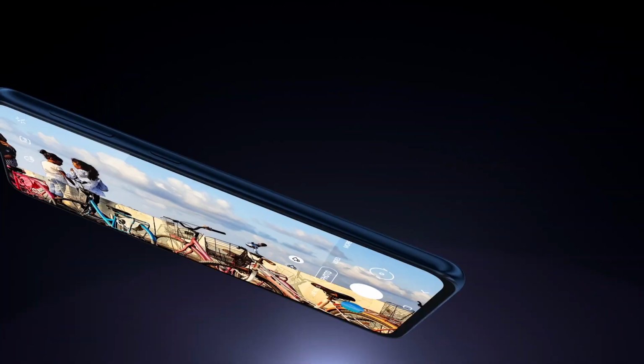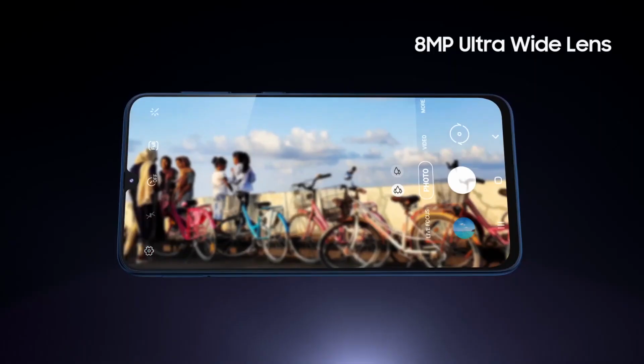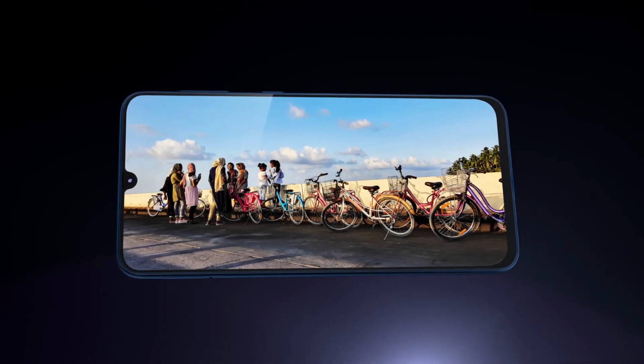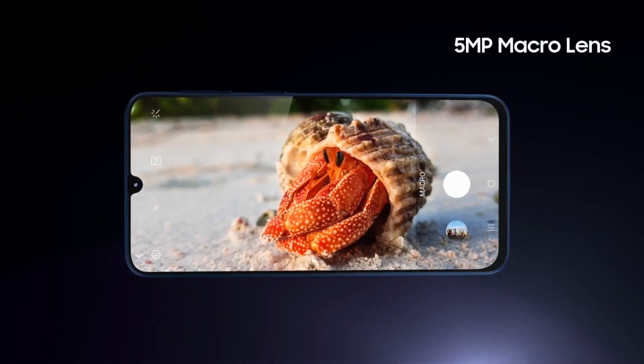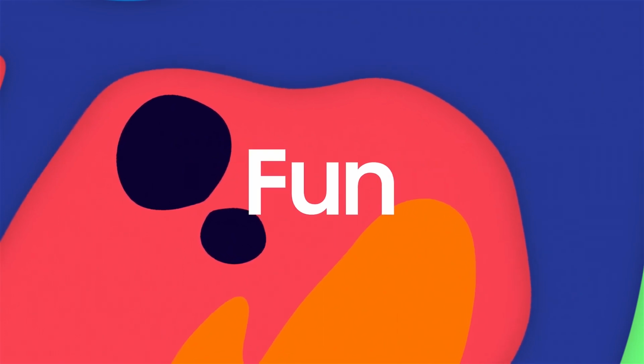and it's going to have a 90Hz refresh rate, and the device is also spotted on the Google Play console. It shows a MediaTek Helio G80 chipset and it's going to be exclusively coming with 6 gigs and 4 gigs of RAM as well. Also, the Galaxy F22 inches closer to release as the official support page goes live.